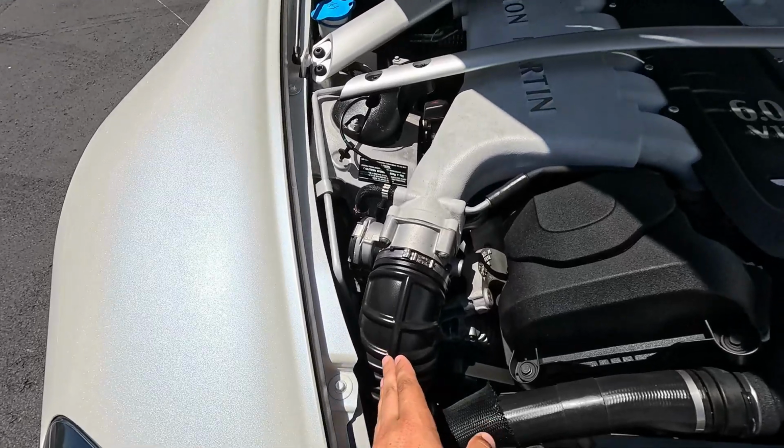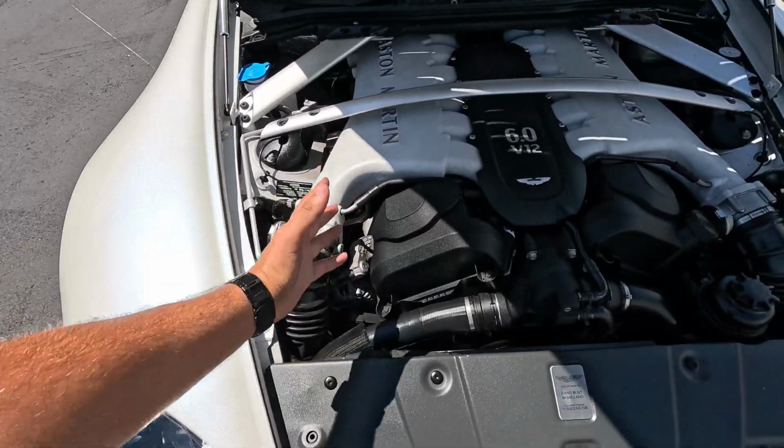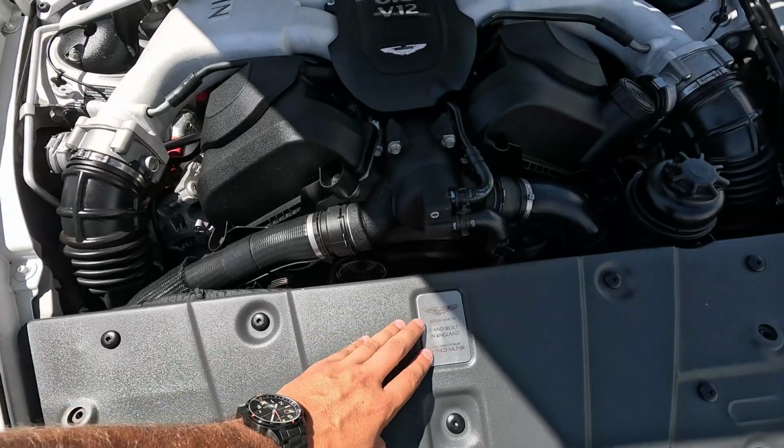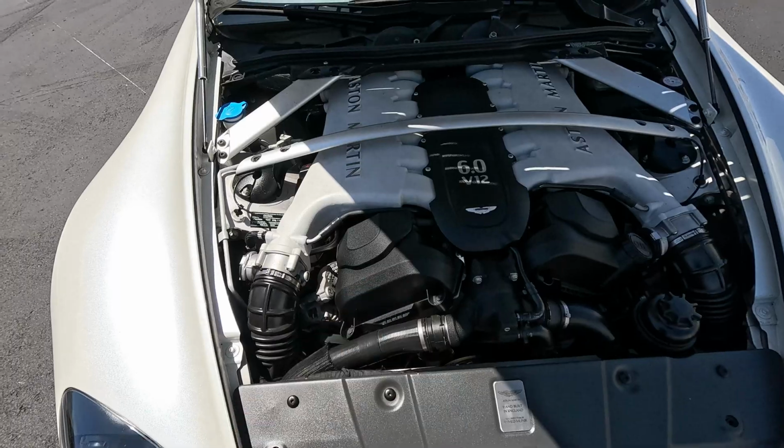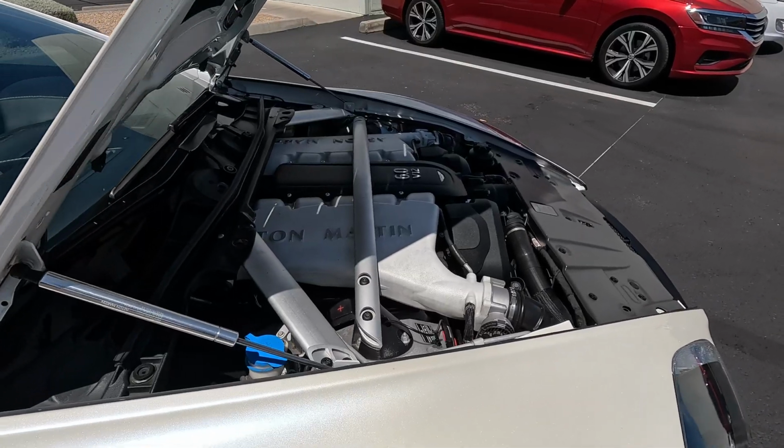Just look at some of the clearance. Obviously the dual throttle bodies, these massive intakes, even our hand-built in England plaque, which is quite nice to make what is a very, very special Aston Martin. But let's talk about the details of this particular car.